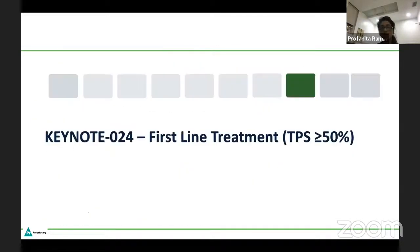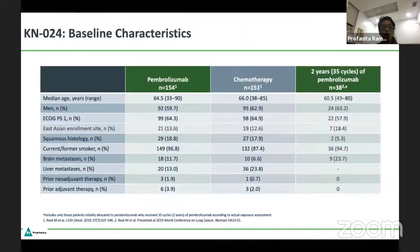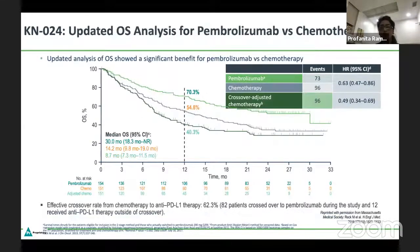And it was seen in the first line, that's the Keynote 024. We'll run the slide faster, where pembrolizumab with the doublet chemotherapy had an equal distribution, and there is a significant progression-free survival benefit in the pembrolizumab arm. If you see the analysis versus the chemotherapy, the p-value is significant, with less than 0.001. So pembrolizumab even had an updated OS analysis.